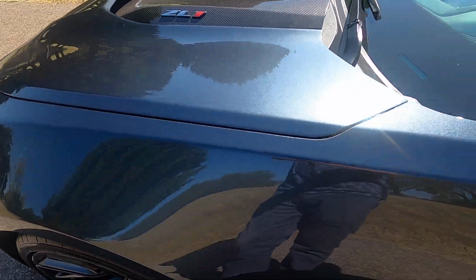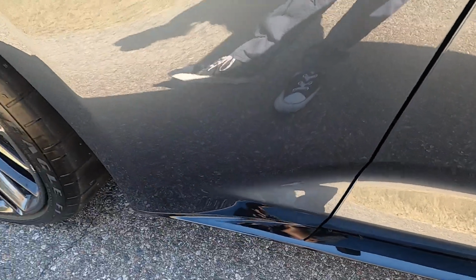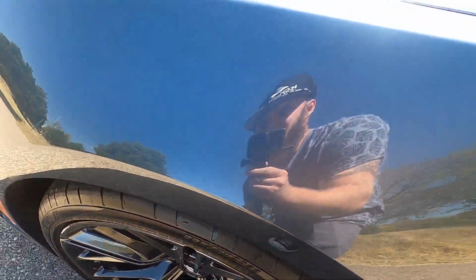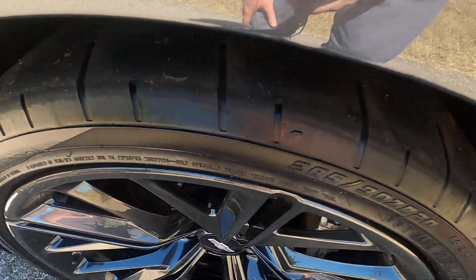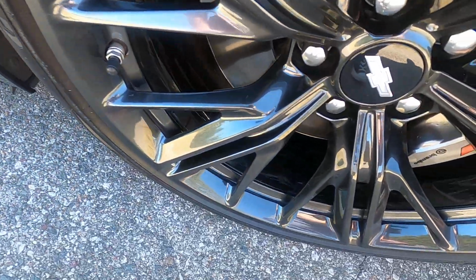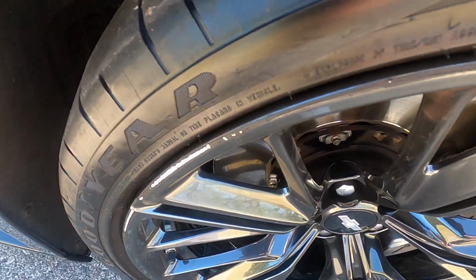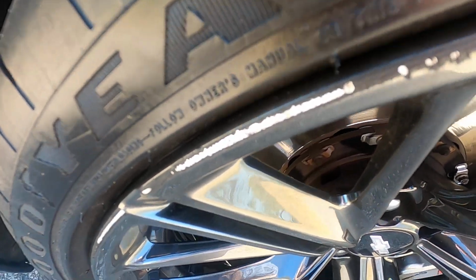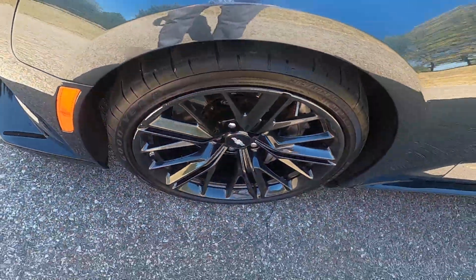Over at the driver's side front fender, fender is in perfect shape. Front driver's side wheel, got a little bit of rash there, not too bad. Overall, the wheel looks really good. And then there's the rash, just a small section of it, not very bad at all.